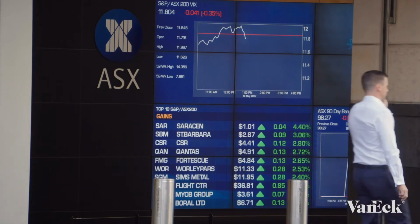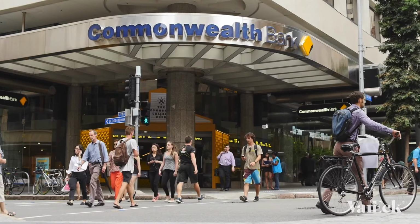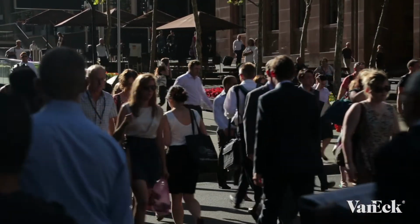If you look at the ASX 200, the big four banks comprise over 30% of the index. What that means is you have a lot of money invested in financials. If you look at the top 20 stocks of the ASX 200, that comprises over 60% of the ASX 200. If you look at the remaining 180 companies, their impact to the total investment return is negligible.